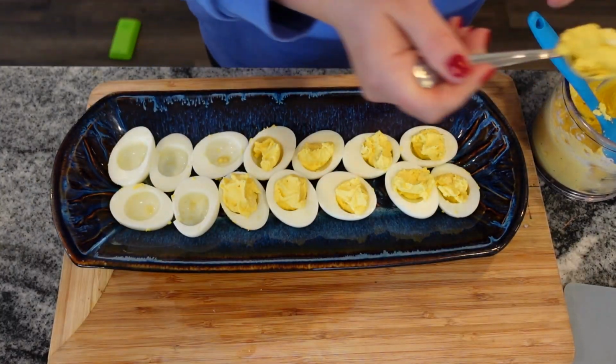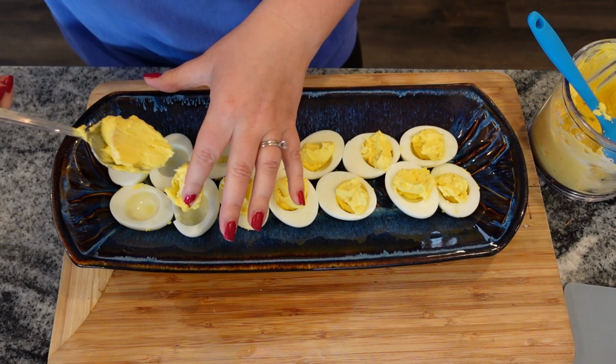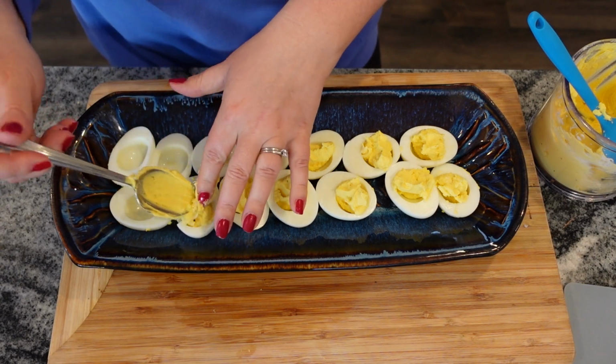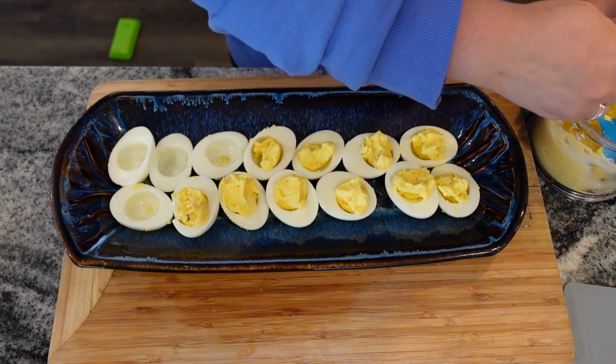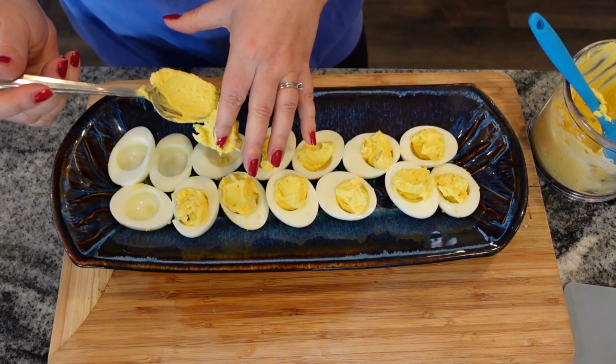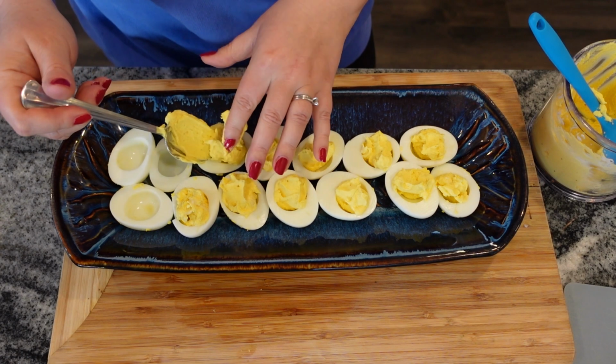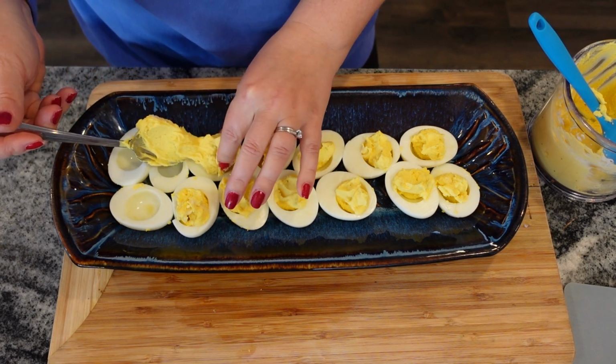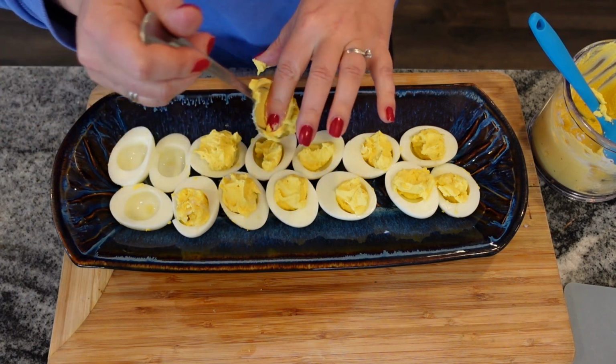As long as you don't say anything, you don't have to tell them that you could have had really pretty eggs. They're gonna think that your eggs are delicious no matter what, because this recipe is really quite good. Now paprika.